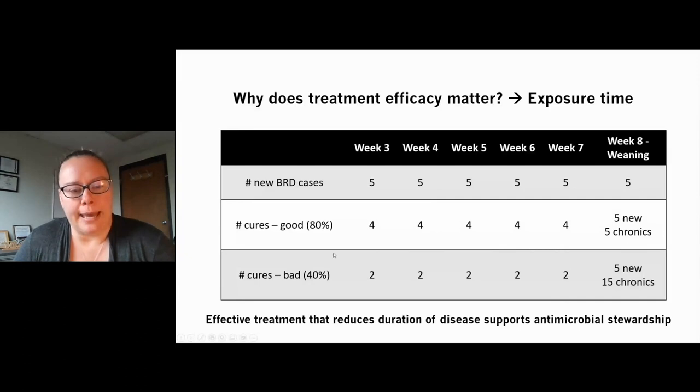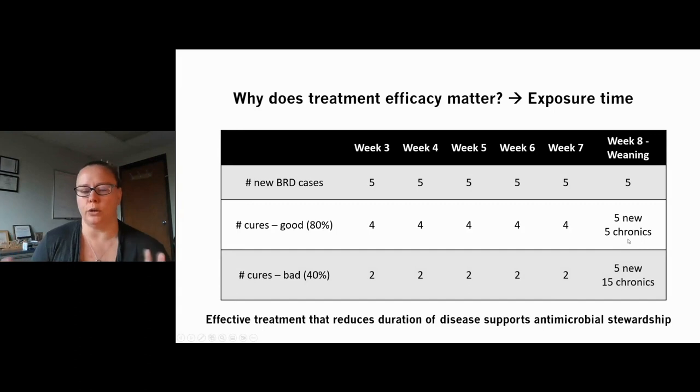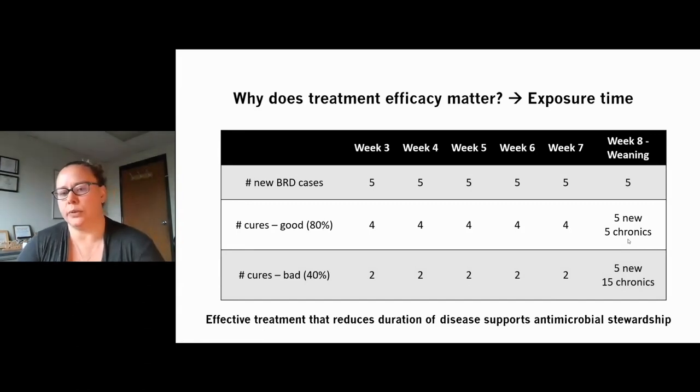For herds that have bad cure rates, because they don't detect disease soon enough, let's say 40%, they're only going to cure 2 calves per week, which means that by the end of the weaning period, or by week 8, they're going to have 15 chronics, all right, versus 5 chronics for that herd that has good treatment response. So I just want to use this to visually show you that if you get good treatment response at weaning, you should have more calves weaning with clean lungs. Again, which is our goal.